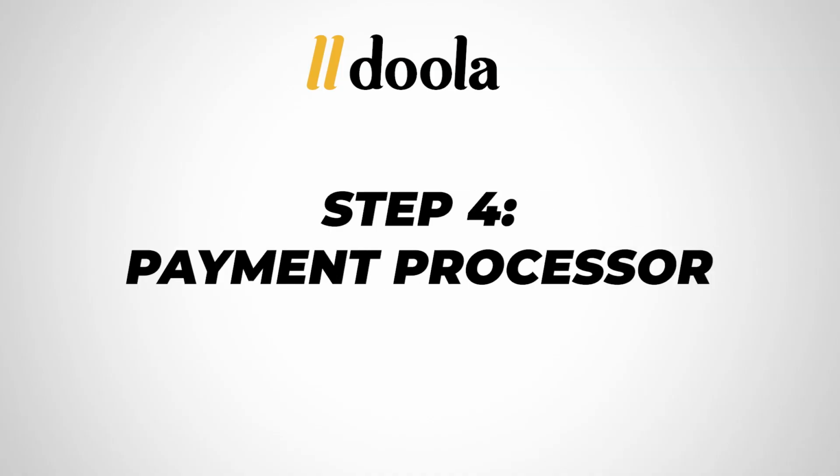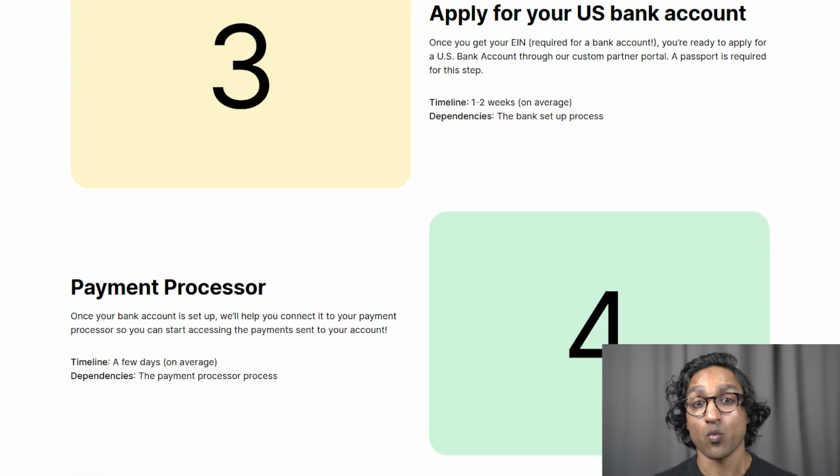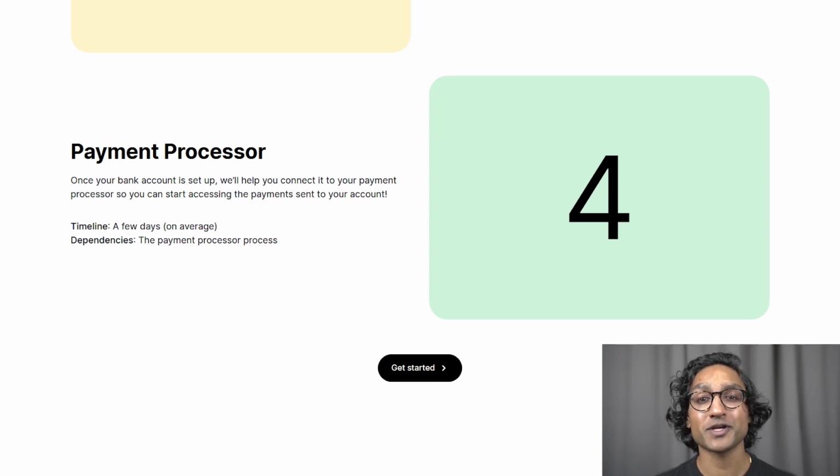Step number 4, setting up your payment processor. Once your bank account is set up, we'll help you connect it to your payment processor so you can start accessing your payments sent to your account from anywhere in the world. It's very easy to do this.